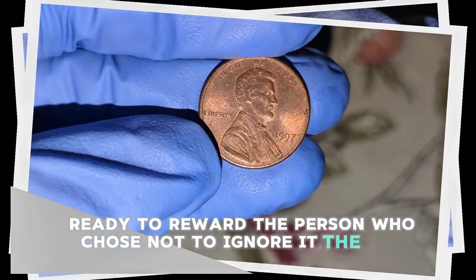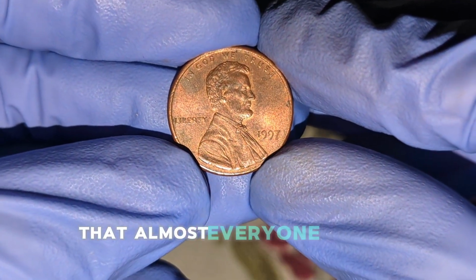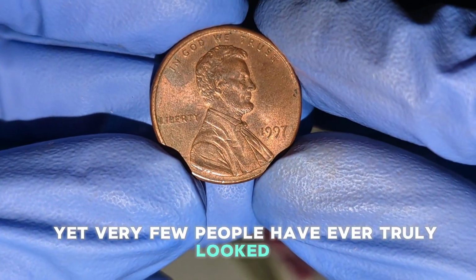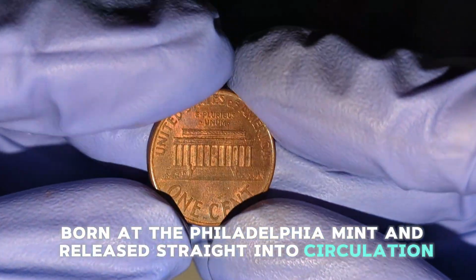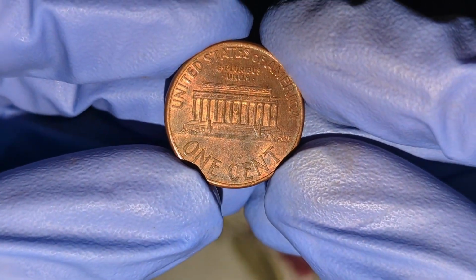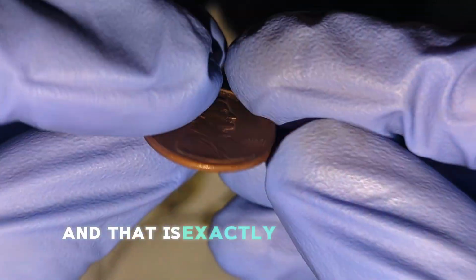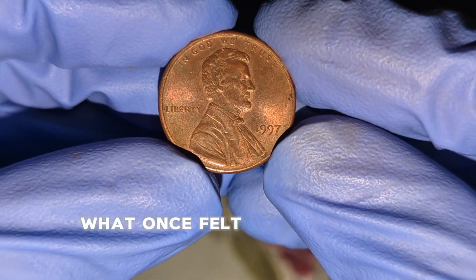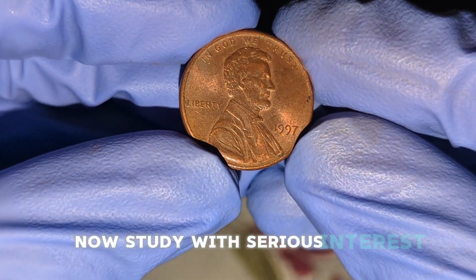The 1997 Lincoln cent with no mint mark is one of those coins that almost everyone has seen, touched, and spent, yet very few people have ever truly looked at. Born at the Philadelphia Mint and released straight into circulation, this penny was never marketed as special, rare, or collectible. It was designed to work, not to impress. And that is exactly why its story today feels so shocking. What once felt disposable has quietly grown into something collectors now study with serious interest.